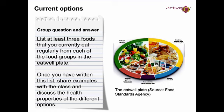if it was me, I'm looking at fruit and veg. So I'm going to be going in the fruit and veg section. I tend to have quite a lot of spinach each day. Bananas, I'm very keen on. Apples, oranges, I do quite enjoy eating those. Stuff that I eat most days, I'd say I'd go with that.